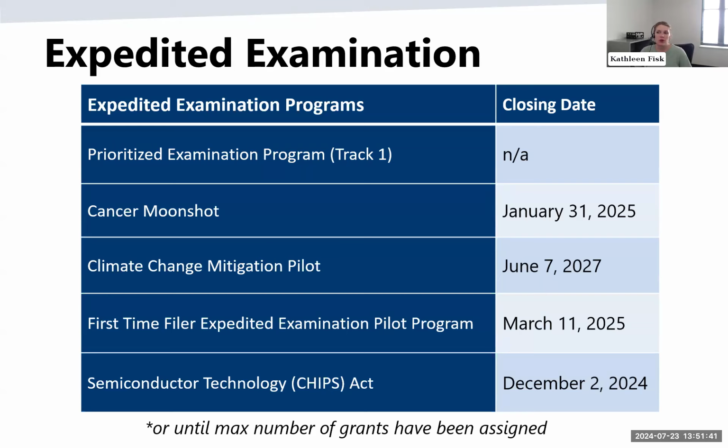The goal of these programs is to speed up the examination process. Our examination pendency right now for typical applications that are not on an expedited program is closer to the 2-year mark, or 2 years and 2 months. We're looking around that time frame. These programs can cut that examination time down to a year. That's the goal, to get you in and out with your patent within a year. Obviously, there are caveats if there are issues in prosecution or things like that that could extend the timeline. But it's just another way to help you out and speed up the process of getting your patent granted.